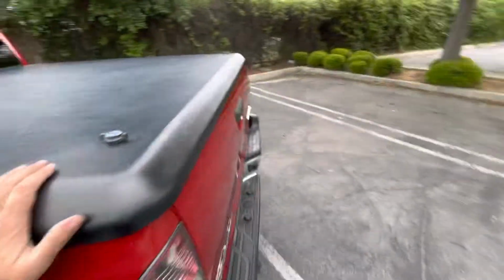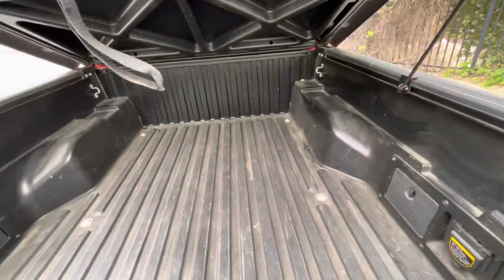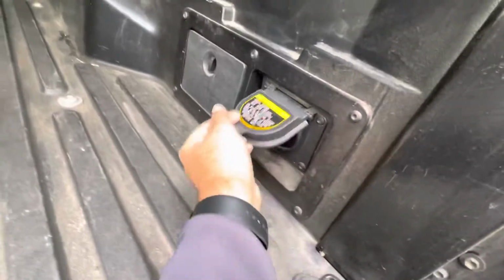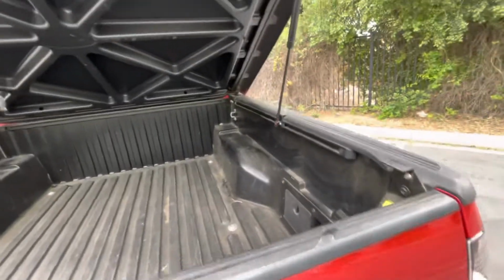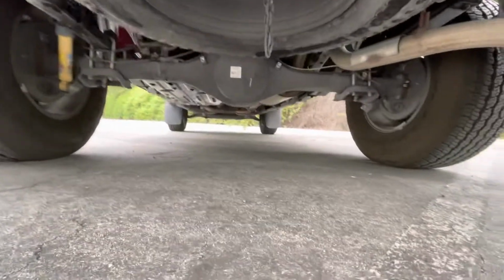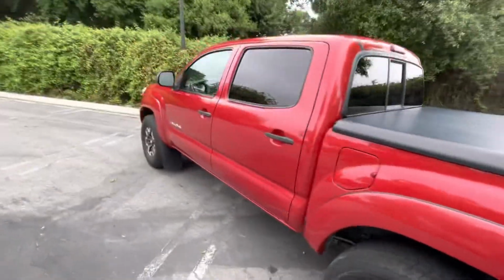It's got a locking tunnel cover. That up for you. Clean bed. Here's your power port. Clean. I took pictures underneath, but here's a little quick underneath video. No rust, no nothing. California owned, one owner since new, and once again 40,000 original miles.